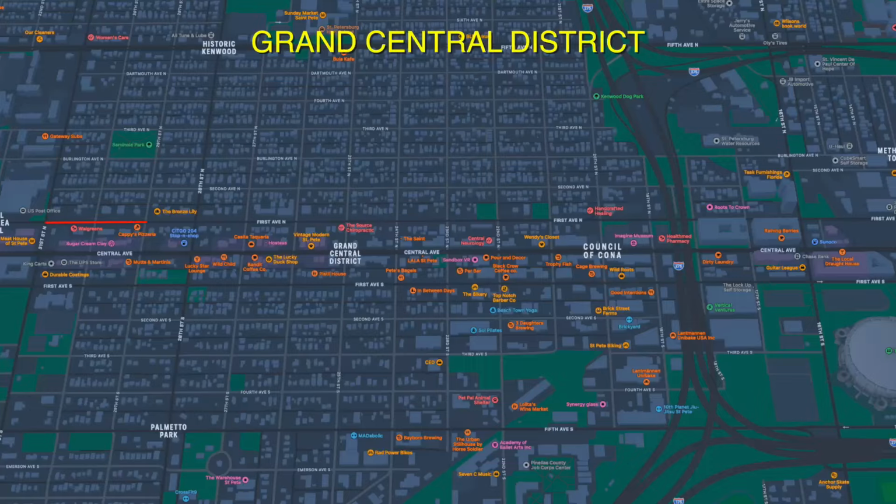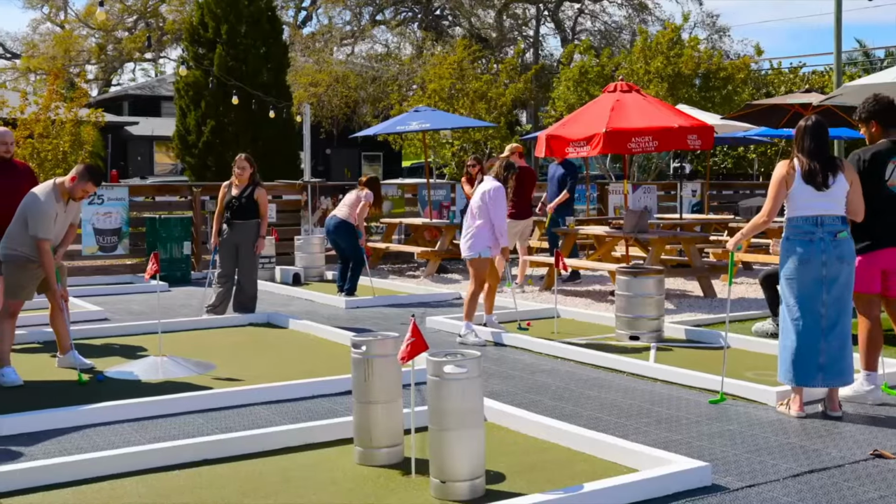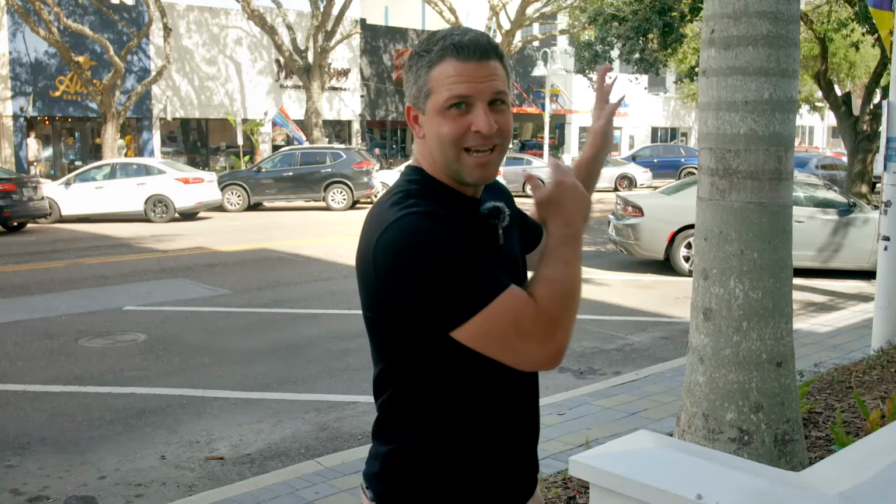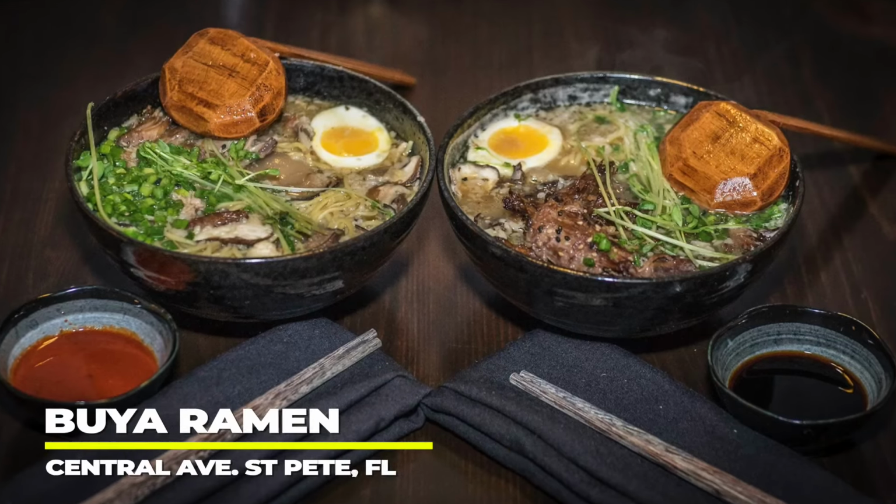All right, so just west of here, we've got the Grand Central District, and it perfectly captures St. Pete's diverse and inclusive feel. It's loaded with restaurants and bars and hosts some of the city's best festivals throughout the year. But if we continue down Central Ave, we've got a ton of local favorites. Booyah Ramen, right across the street there, has some of the best ramen in the area.